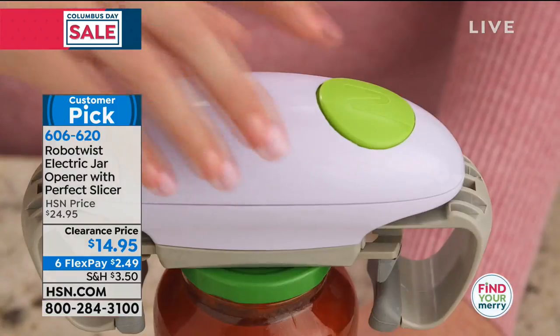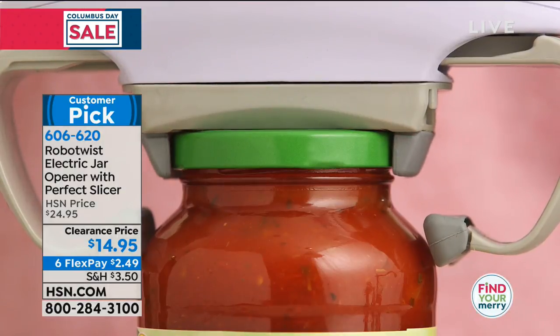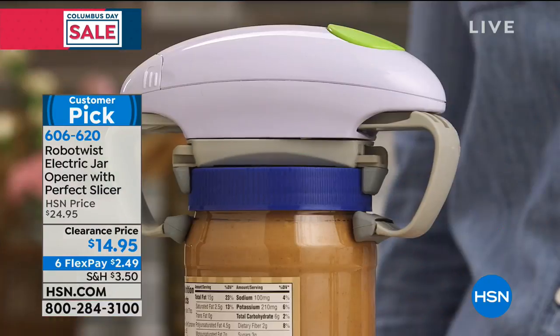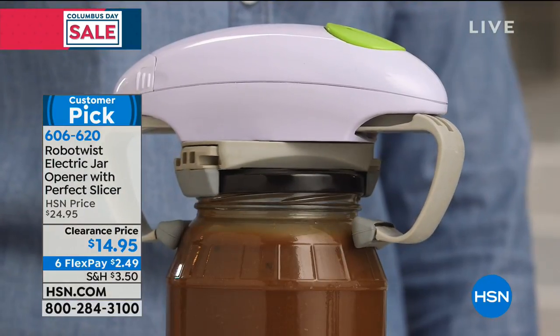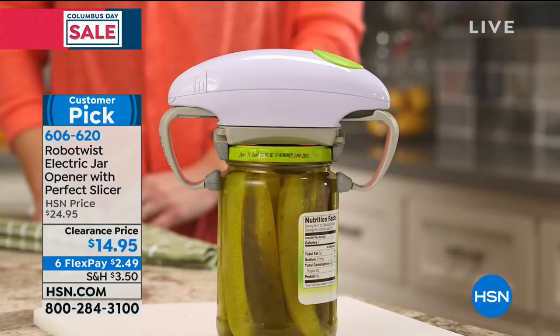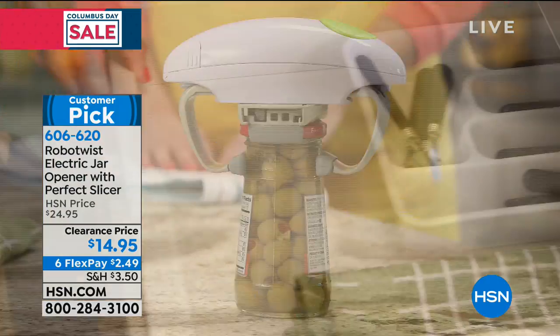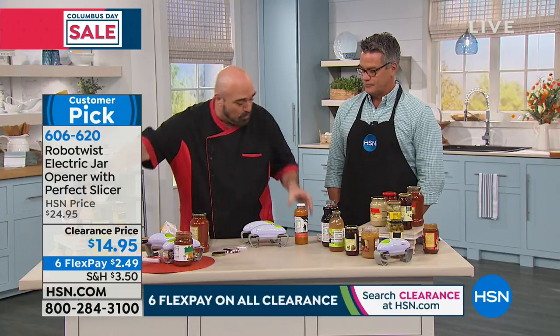And what happens, you can see it here, the bottom feet grab the body of the jar, the top grabs the lid, and then that gear kicks in, that transmission, that unstoppable force that cranks that jar open, whether it's peanut butter, whether it's jam, whether it's that beverage, whether it's that soup can. And guys, if you do canning where the sugar gets stuck on the inside of that jar lid, you know what I'm talking about.